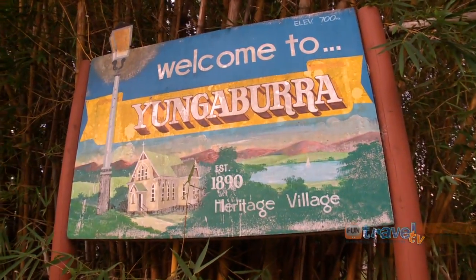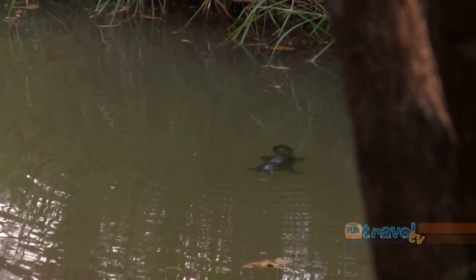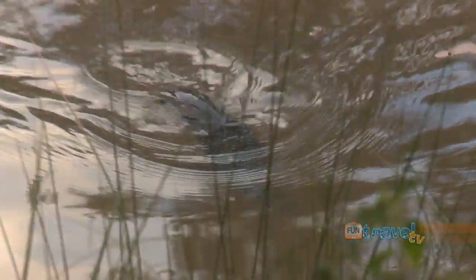At the end of the day, you can head to the viewing platform at Peterson Creek in Yungaburra for your chance to see one of Australia's shyest mammals, the elusive platypus. The best time to spot them is at dawn or dusk.